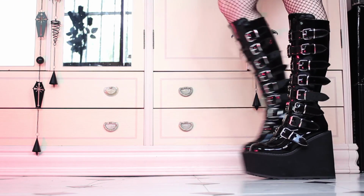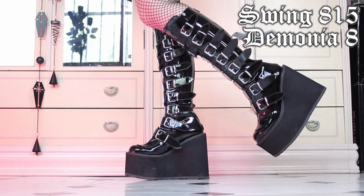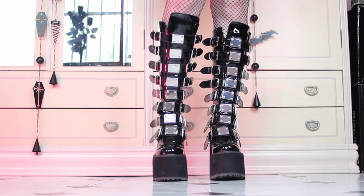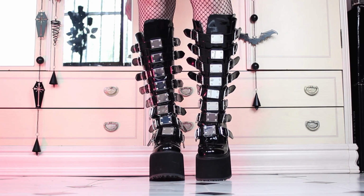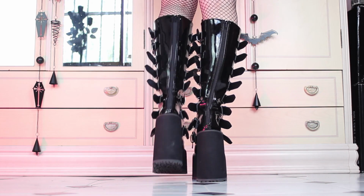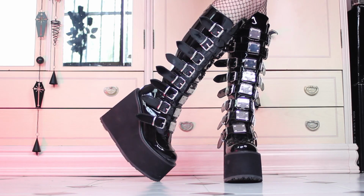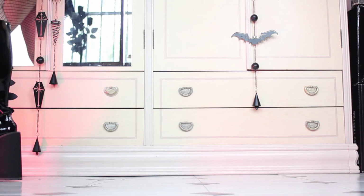Now we have one of the most iconic Demonia designs. These are the Demonia Swing 815, and again, I got them in a size 8 US, and they fit perfectly, maybe a tiny bit big, but I really want these shoes to fit like that so I can wear thick socks if I want to. I'm in love with them. They were gifted by a brand called Goth. They are an official Demonia distributor, so if you live in the US, you should probably check them out because I've seen that their prices are quite low.